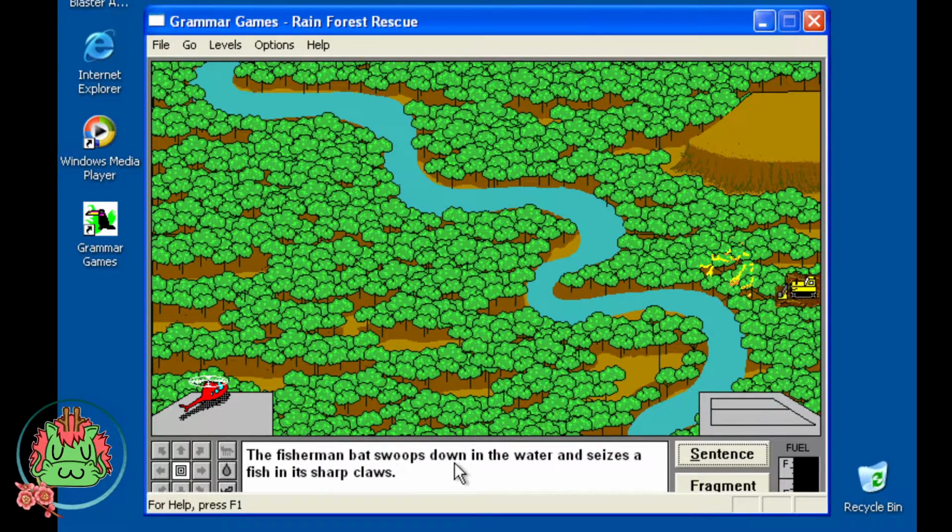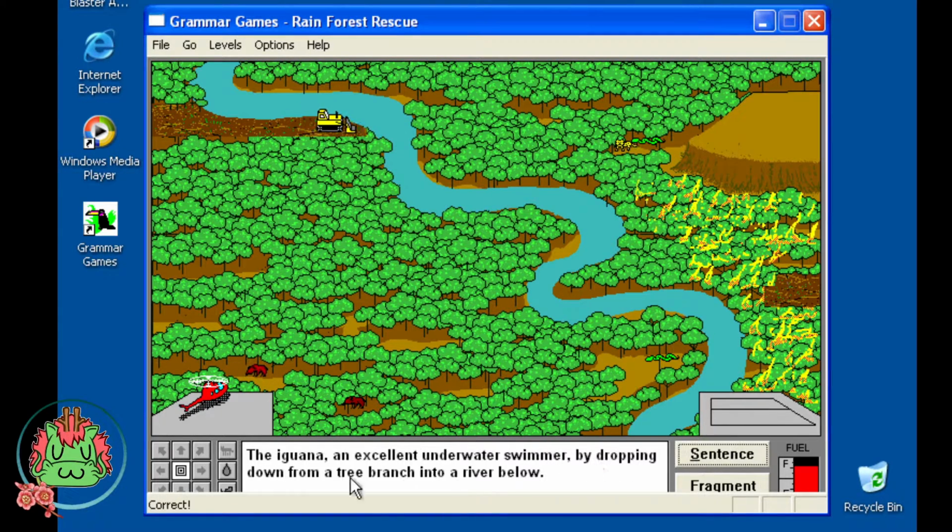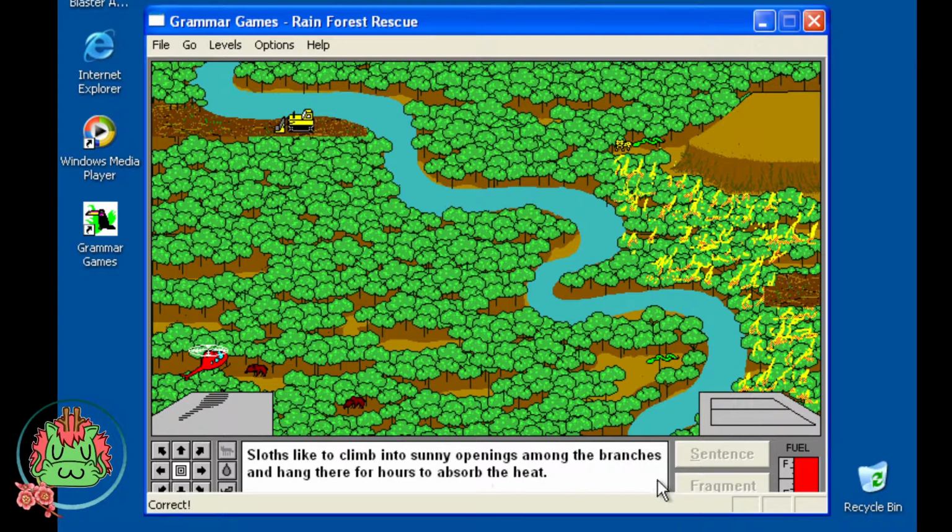The fisherman bat swoops down in the water and seizes a fish in its sharp claws. Sentence. Wait, that's a fragment. Nightjar, superbly, fragment. Giant armadillo has the largest claws. Sentence. Iguana, excellent slipper. Fragment. Okay, so this is literally like time. This is hard. You have to be really quick.